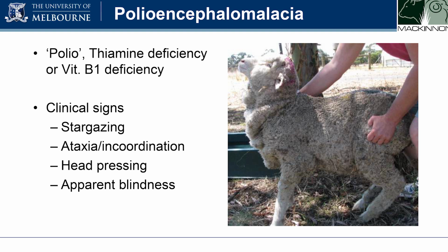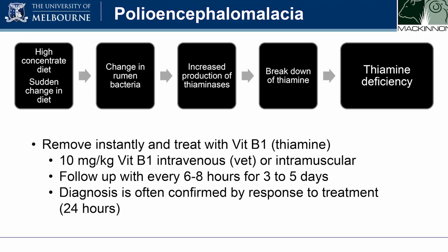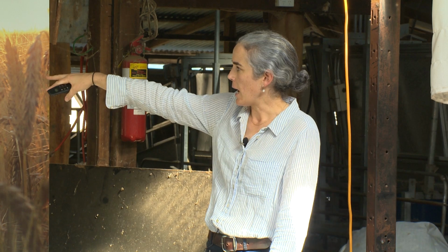And then also just a bit of how it is caused. So once again, high concentrate diet or sudden change in diet. We get a change in the bacteria in the rumen. These bacteria produce what's called thiaminases, which break down thiamine. The rumen doesn't absorb the thiamine, and you get thiamine deficiency. So we instantly remove them from the feedlot and treat them with vitamin B1, so thiamine.